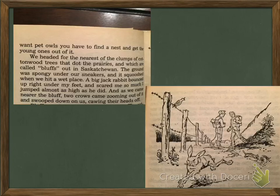A big jackrabbit bounced up right under my feet and scared me so much I jumped almost as high as he did. And as we came nearer the bluff, 2 crows came zooming out of it and swooped down on us, cawing their heads off.